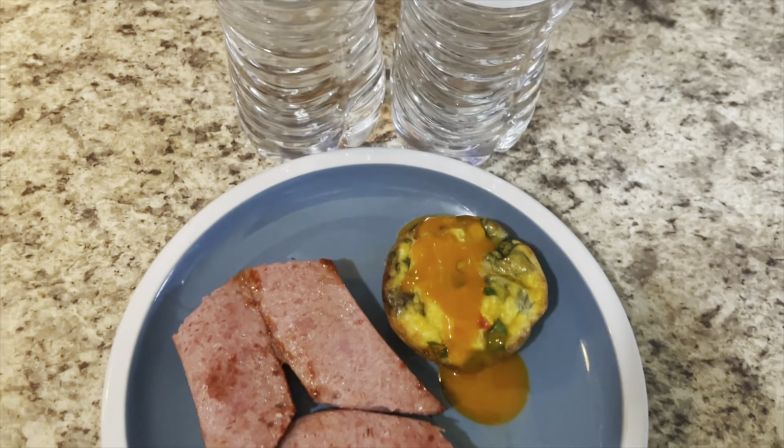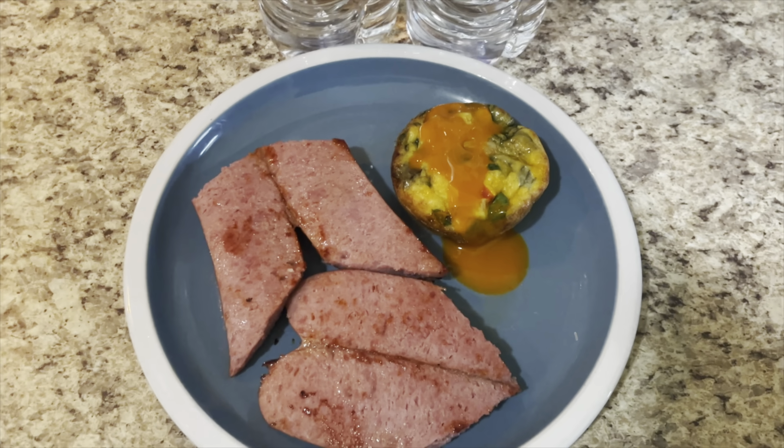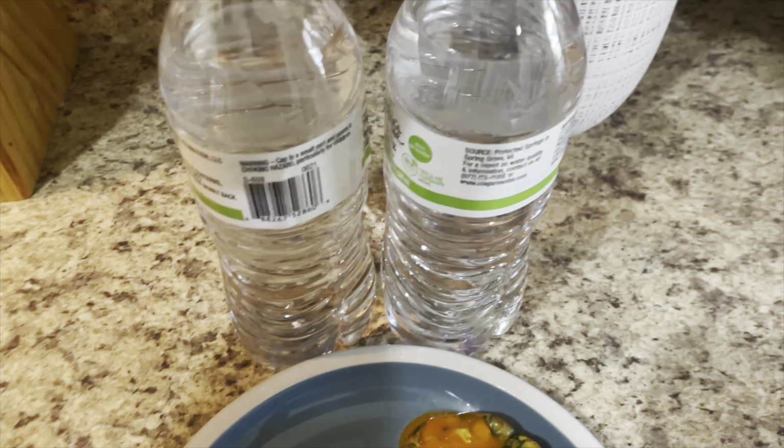And what I try to do is every morning when I do eat breakfast, I always try to drink two bottles of water with my breakfast. That's my water intake for the day because I drink 6 to 7 bottles of water each and every day.